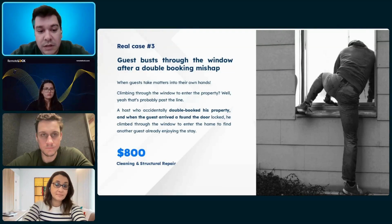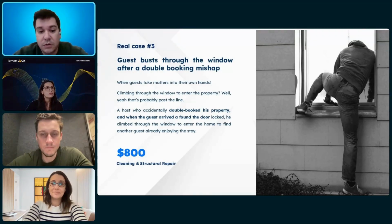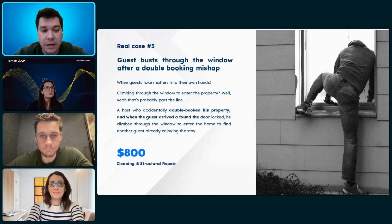So this will be a really hard situation for both the guest and the host. Maybe the guest booked the property first, and then the second one got frustrated and didn't have any other place. Maybe he arrived really late at night and decided there is no other solution than to break in to stay the night.